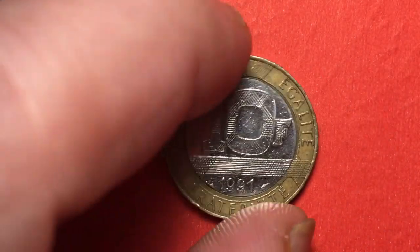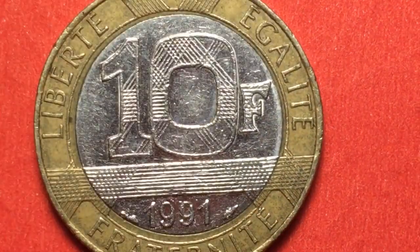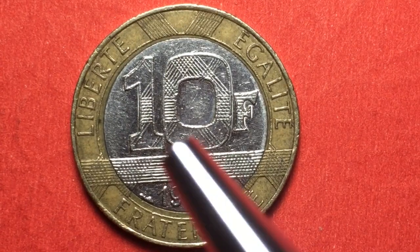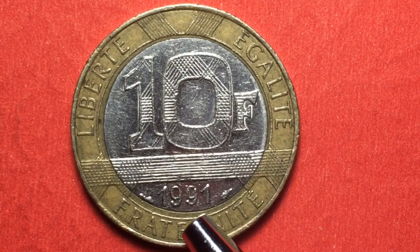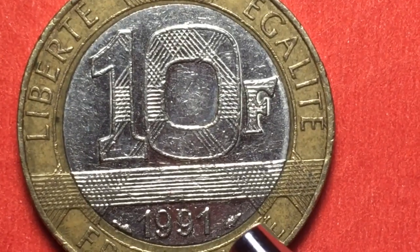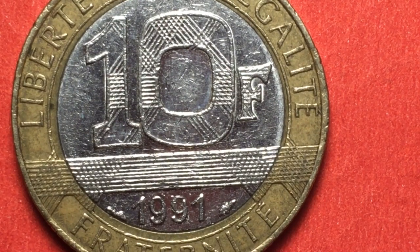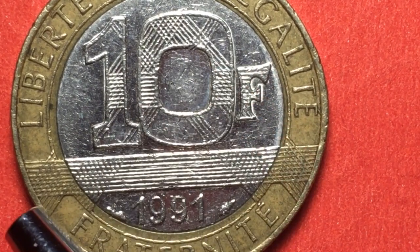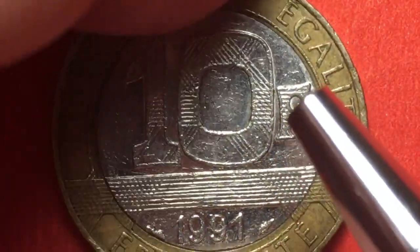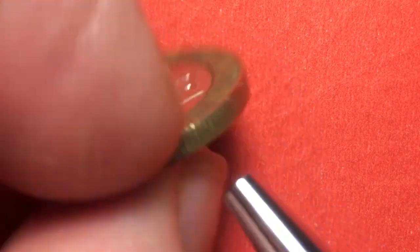And finally, we have the 10 franc, which is somewhat smaller. And this is from 1991. And you can see this is a bimetallic coin. Again, it says Liberty, Equality, Fraternity, 10 francs, 1991. If we blow it up, we see there's a dolphin down here. And this coin, they made 100 million of these. It's bimetallic. It has a nickel center, so this is nickel, and this is an aluminum bronze outside. So they kind of combine the materials that they used in their coins in this particular one.